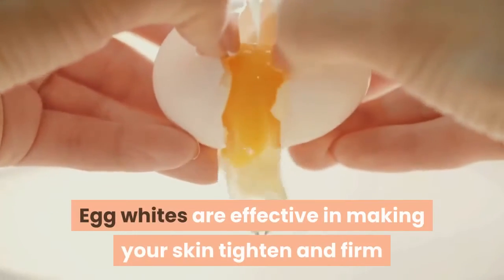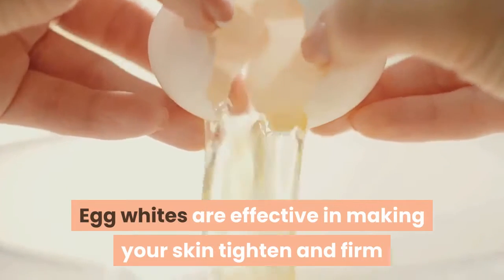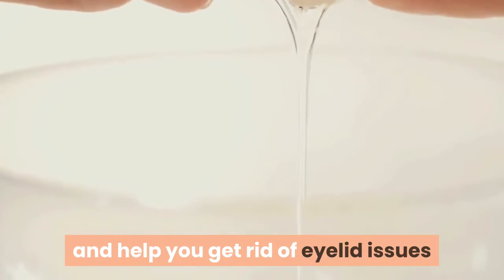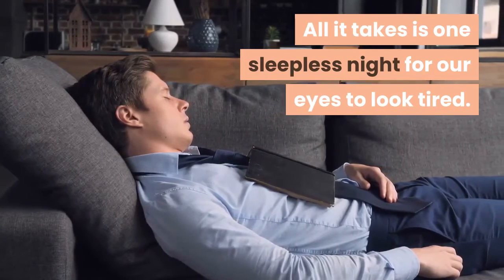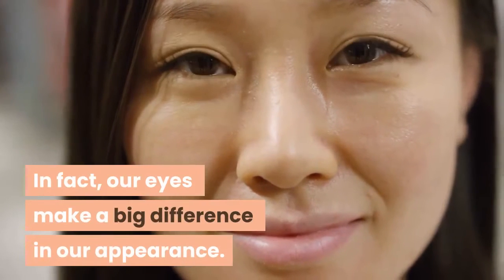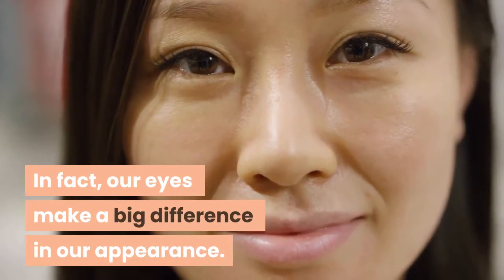Egg whites are effective in making your skin tighten and firm, and help you get rid of eyelid issues like drooping, sagging, and hooding. All it takes is one sleepless night for our eyes to look tired. In fact, our eyes make a big difference in our appearance.